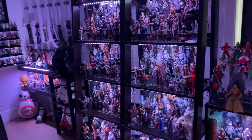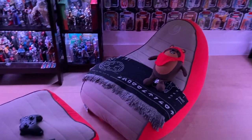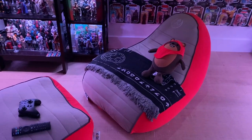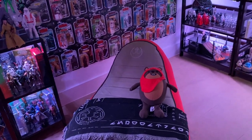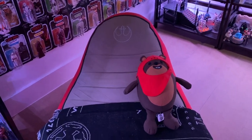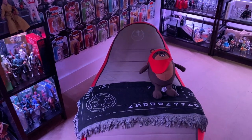That's kind of the first segment in here. Then scrolling down, if you remember this from last time, I actually have the Rebel Alliance beanbag from Yogi Bo. Probably the most comfortable chair in our entire house. I have fallen asleep on this thing so many times, but Yogi Bo, they're a great company. They make like adult-sized beanbag chairs and stuff. And that's actually a little squishy Ewok from them too, but they actually have a Star Wars line.